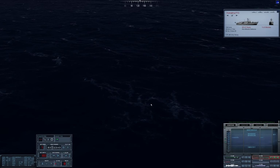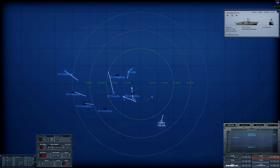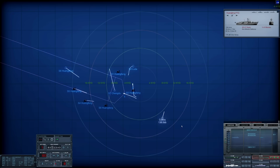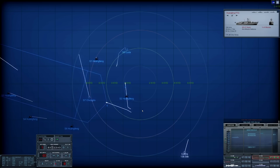Alright, so Torpedo 4 is about to go active. That should almost be within detection range of the Chengdu. Fire control, weapon acquired. Yep, I'm comfortable with that. Alright, we're going to change depth to 100. Make depth 100 feet, dive by.